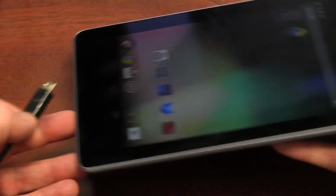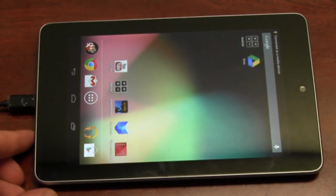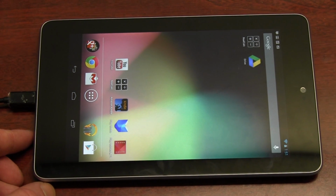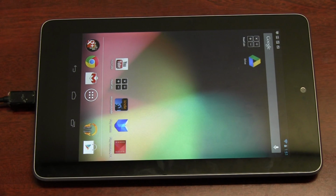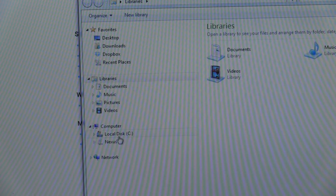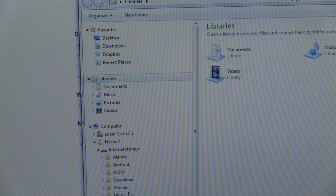What happens when we plug our micro USB cable into it, because it charges. I've got it hooked up to my PC. So bang, went blank for a few seconds. It's installing the device driver software on the PC, and it's recognized it as a Google Nexus 7. Please excuse the lack of screen capture here, but there it is. It shows up as a separate drive. See, and then Nexus 7, internal storage, bang, we're in.